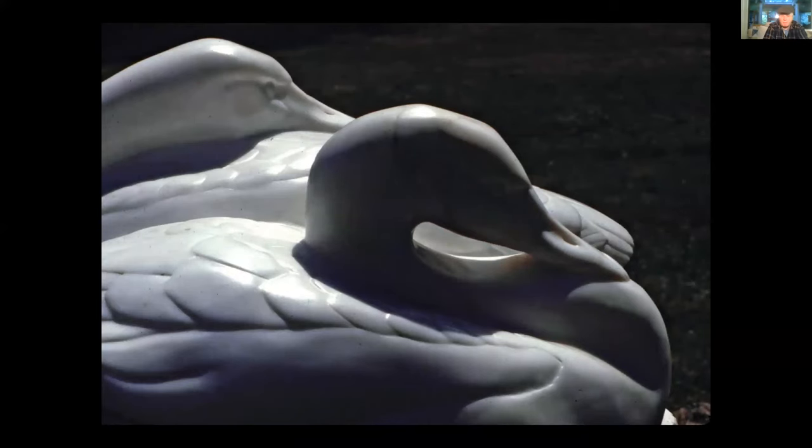Trumpeter swans have made a remarkable comeback as well, and you see them just over the hills from Anacortes down into the valleys of the Skagit, along with the tundra swans that are equally abundant. This is a piece of statuary or marble. It weighed, when I got it, about 2,500 pounds, and I had it for a number of years, and I like to tell the story.